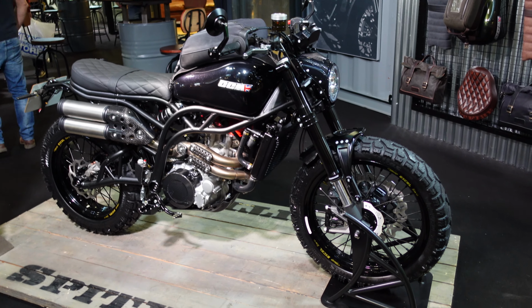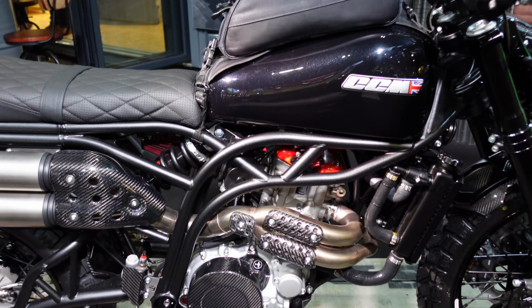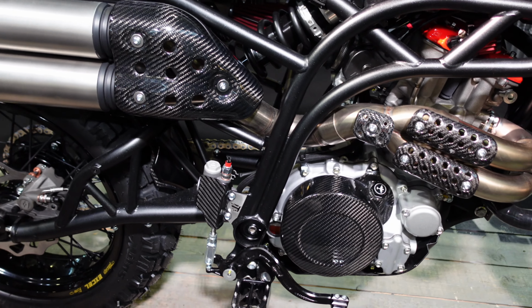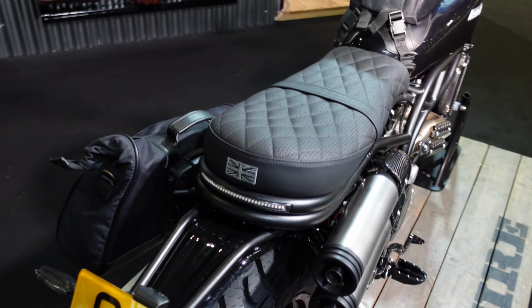And here we've got one more Maverick, this time done in almost a speckly, sparkly black, but again covered with carbon fiber, everything including over those exhaust pipes, the engine cover, the rear brake cylinder cover, and again on the heat shield for the exhaust. Let's give you a quick look up and round.